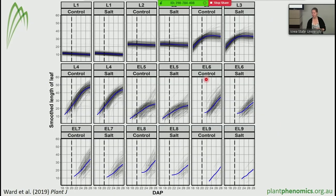What you can see is that for leaf 1, 2, and 3, there isn't really a difference between the control and the salt, and that is because leaf 3 was nearly fully elongated by the time that we applied salt. So they obviously don't have an effect. But if you then go to leaf 4, which emerges as we apply salt, you can see that it has a reduction between control and salt.